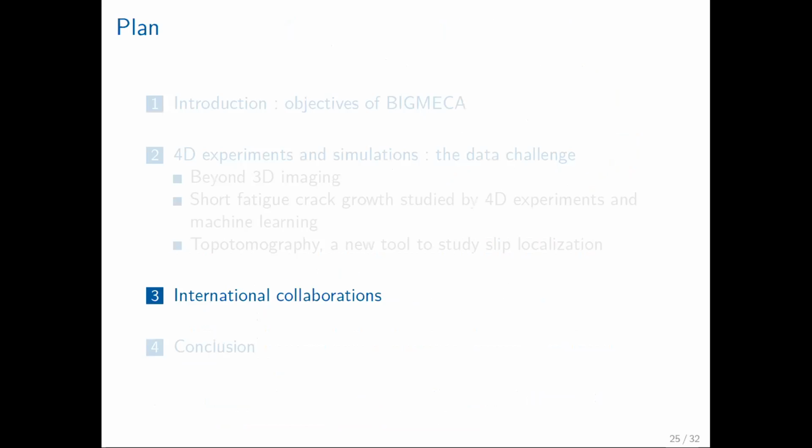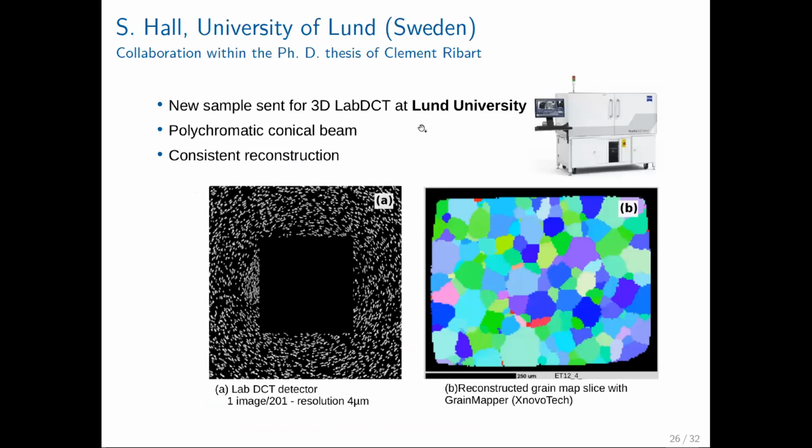So we're running out of time. Just a few words about the international collaboration we have in BIGMECA. We do a lot of DCT at the synchrotron, but we also have collaboration with people doing lab DCT, because this technique is moving to the labs quite fast. Fortunately, we don't have such equipment in France. So we work with Stephen Hall at Lund University, and I think Clément will talk about this because he just got back from Lund 2 days ago.